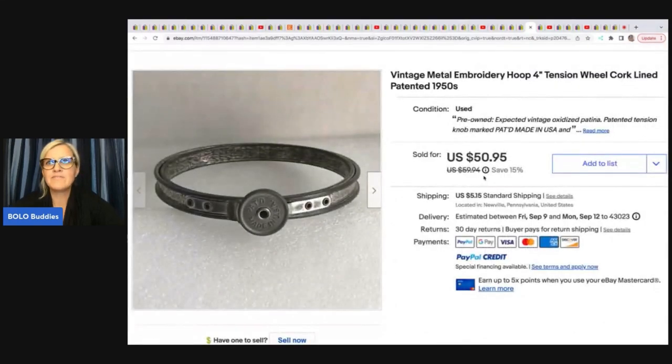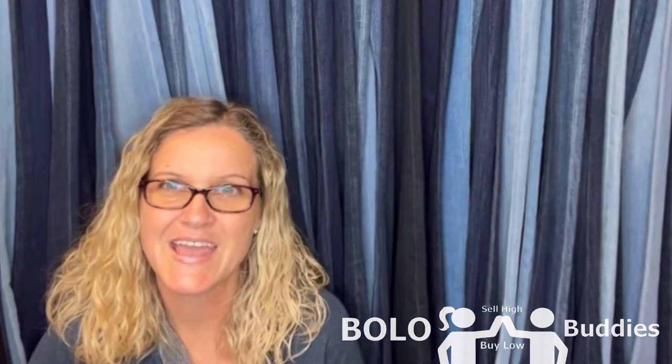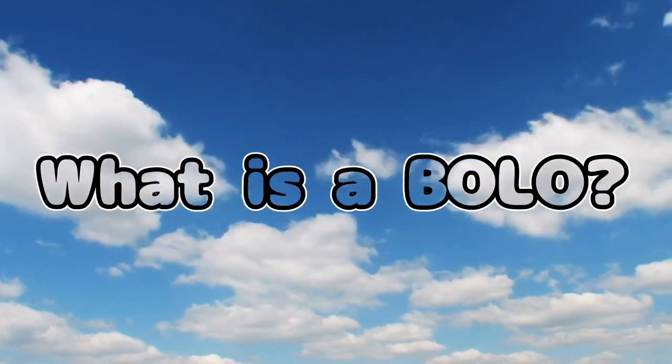Oh gosh, I love this one. This is incredible. It's a vintage metal embroidery hoop, 4-inch tension wheel, cork lined from the 1950s. This sold for.